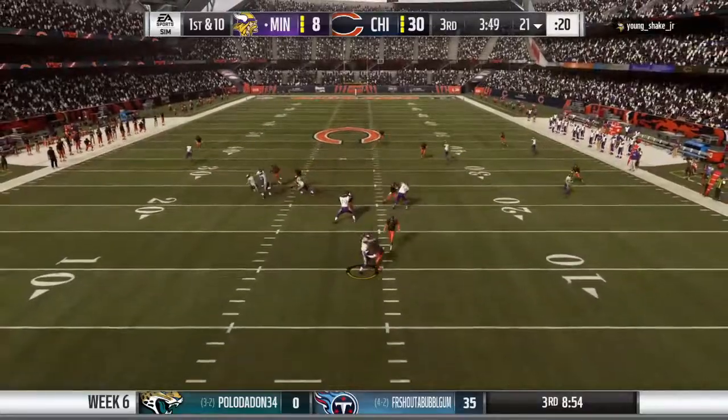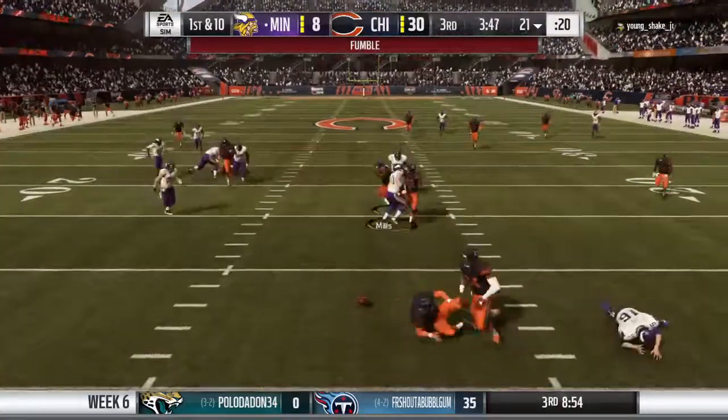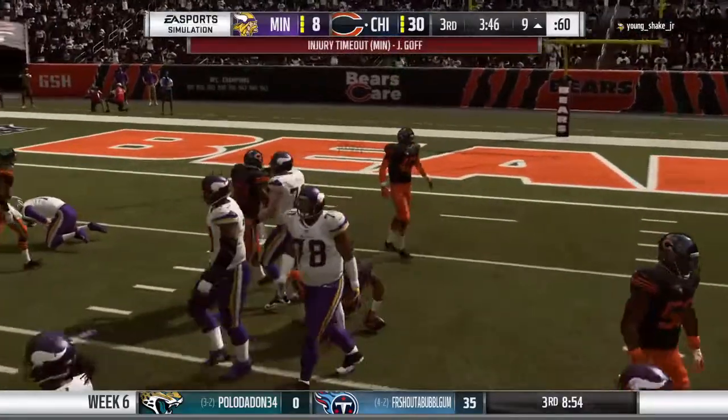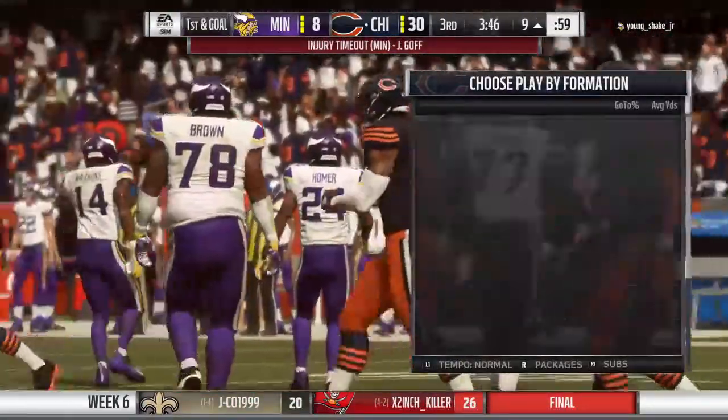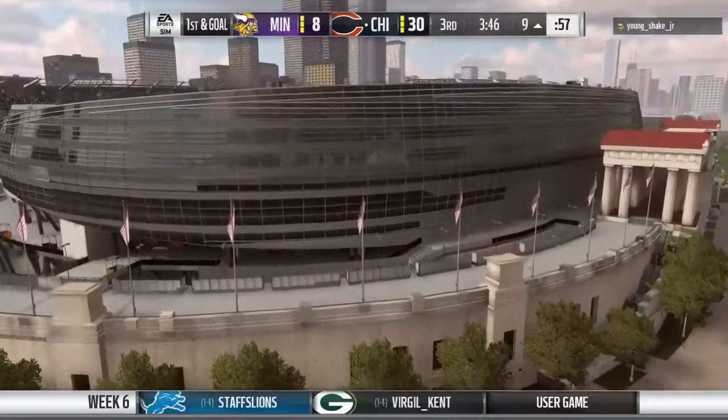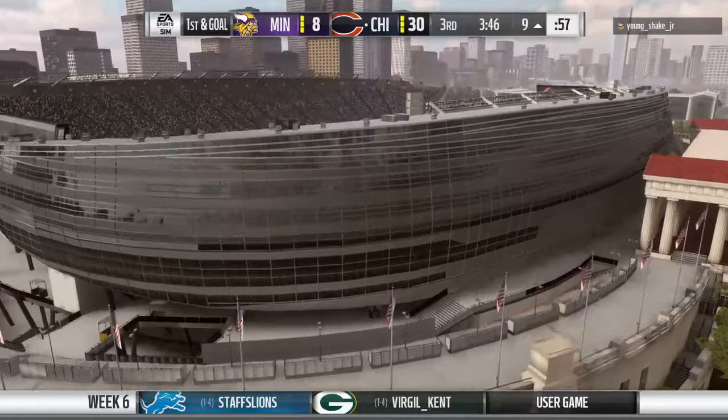Trying to shake off the interception from the last drive. He'll look to throw. Nowhere to go here. He lost the football, and I think the Bears have recovered. They have. Oh, and after the sack, he's still down on the field. We'll check on his status when we get back.